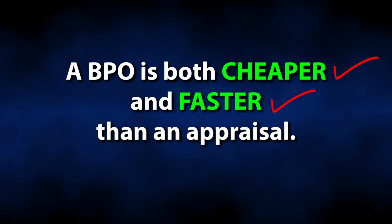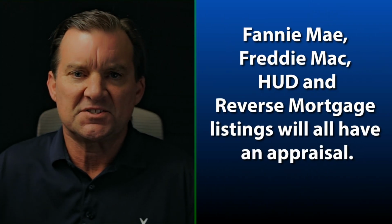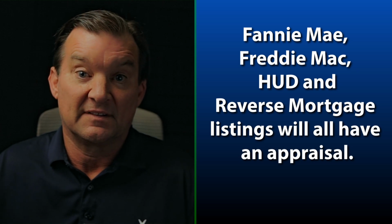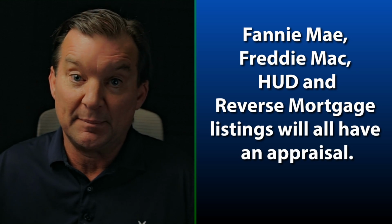There are some companies out there like Fannie Mae's and HUD and reverse mortgages that are always going to have the listing agent BPO, and they are going to order an appraisal. They normally will never get a secondary BPO from an agent. They always order an appraisal. But most all your other companies, most of your other big banks and stuff, they're only going to get a BPO from another agent. And that's where the big problem comes in.